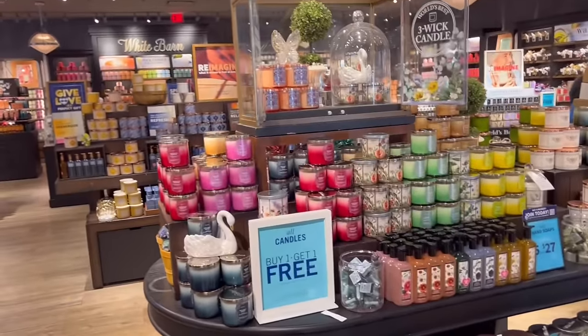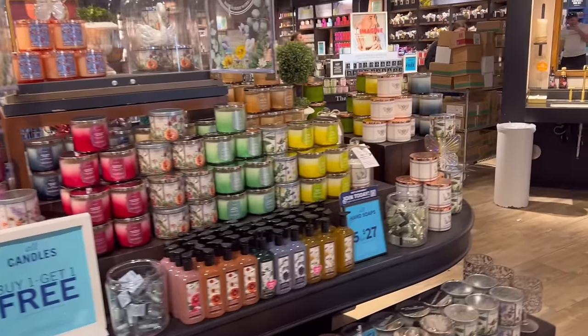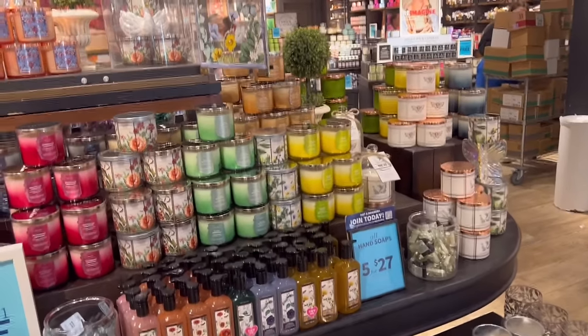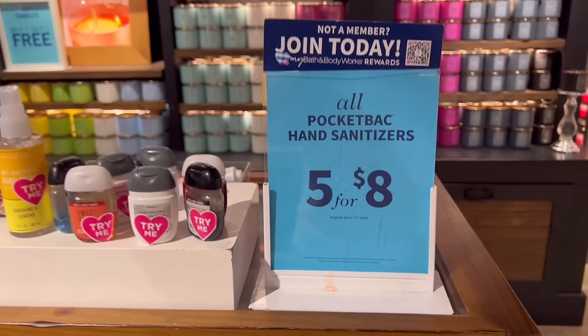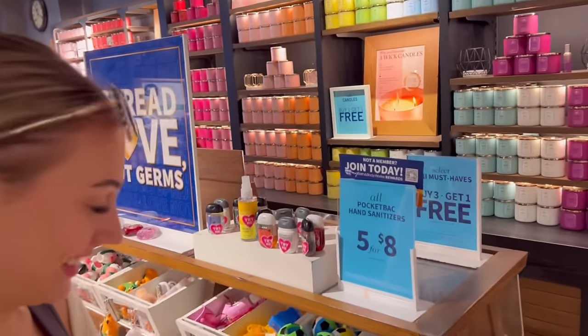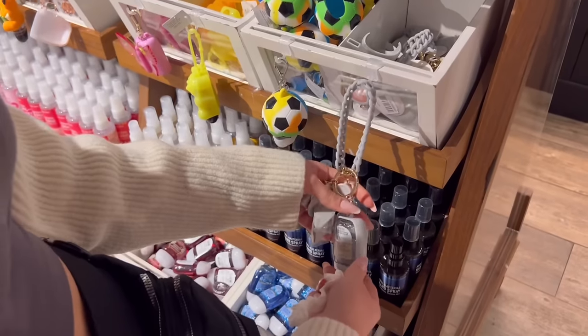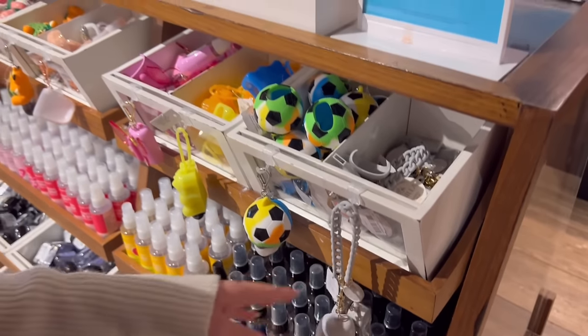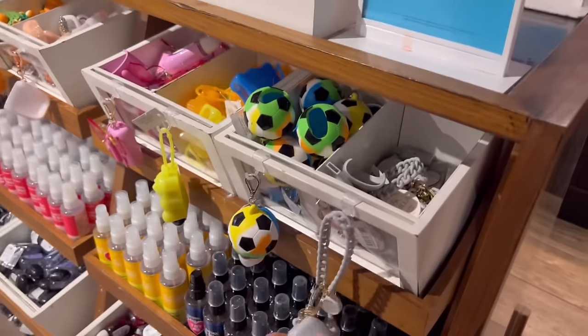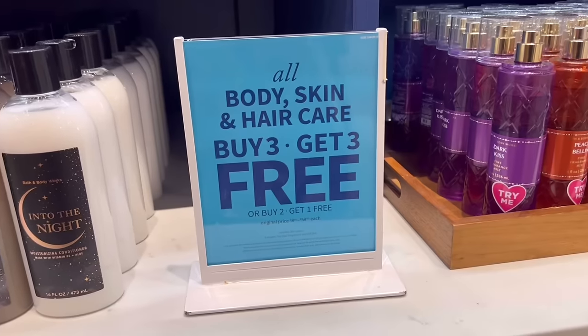So today it is buy one get one free on all the candles, and it also is 5 for $27 on hand soaps. Okay, so it's 5 for $8 on all PocketBacs. Vicky's gonna go on a spree. It's a really good price actually, because in England they're about, I think it's 5 for £15. That's brilliant. Vicky's looking for one of these PocketBac holders as well. She does have one, but it's a bit too Christmassy, isn't it? So we're going to have to look for something else.